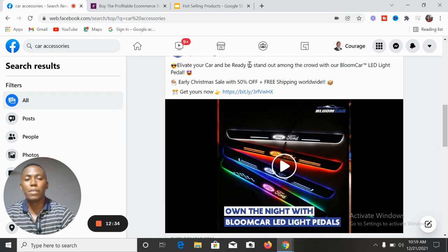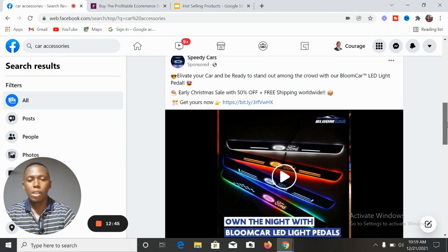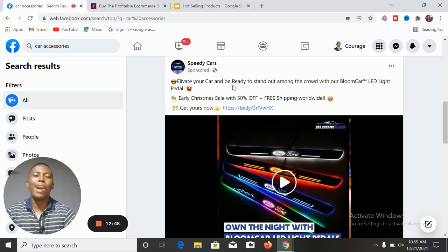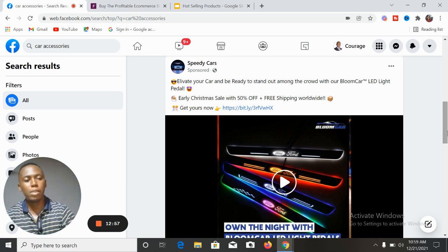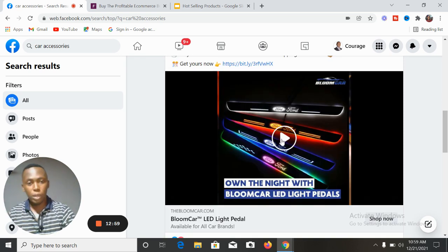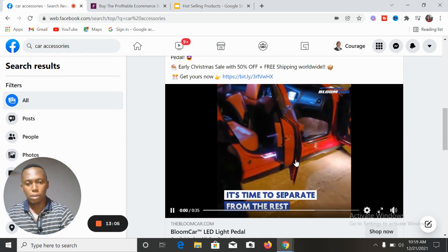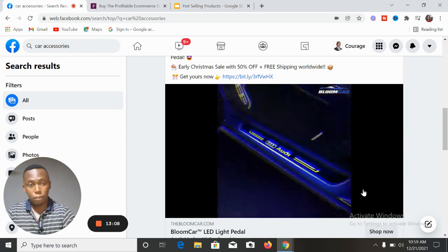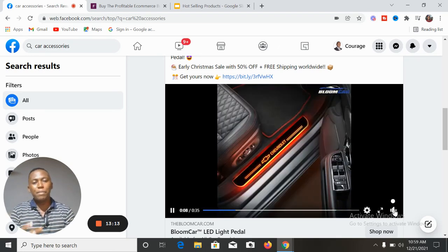This is an advert from someone. Elevate your car and be ready to stand out among the crowd with our Bloom Car LED lights pedal. Do you see that? So you come here, let's see what the pedal is about. This is somebody's ad, so we click on this.